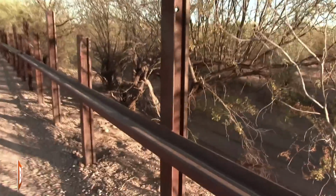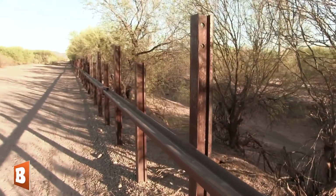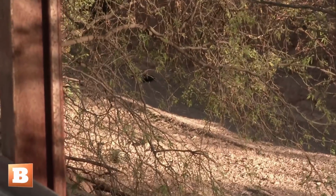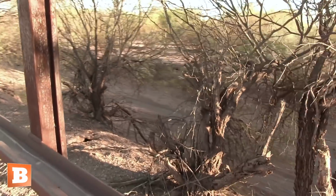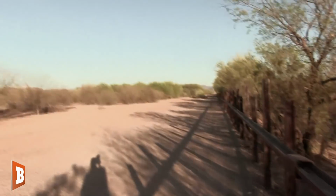And I'm sure they've heard me and hopefully are hiding, and hopefully they don't care to interact with me right now. But check it out. There's tons of it, more of it. The whole area, the entire area is loaded with this stuff. And again, there's no agents.